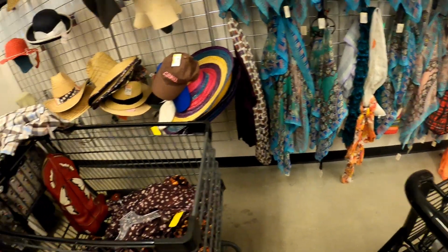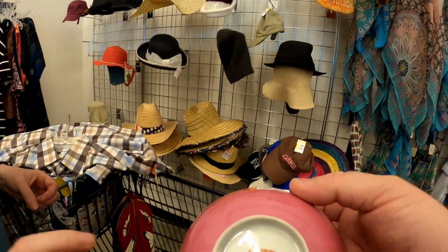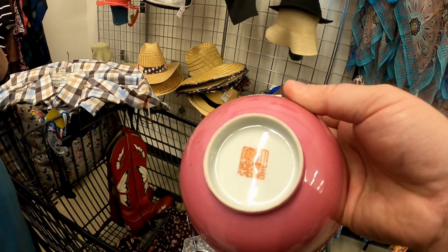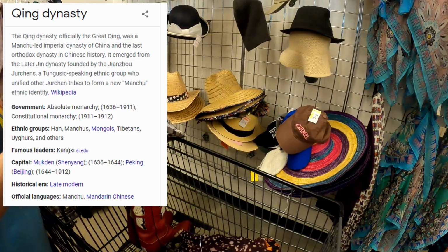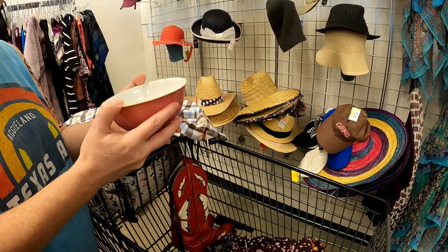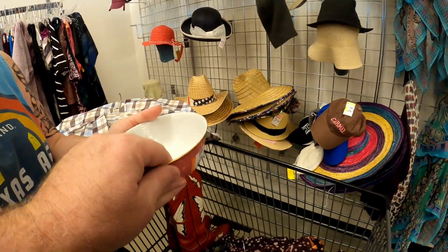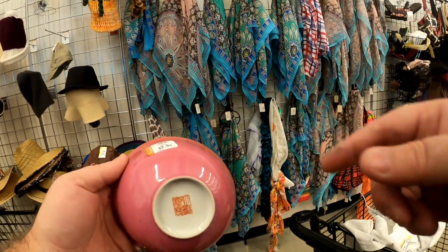And something else that was neat, I've been trying to pay attention to pottery. And this is from one of the dynasties that ended in 1912, so it's pretty old. I had to Google when. It's pretty, isn't it? It's not expensive, but anyway, I'm trying to learn. I'm putting it back.